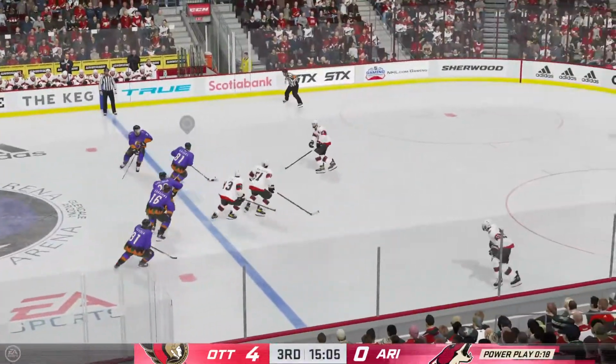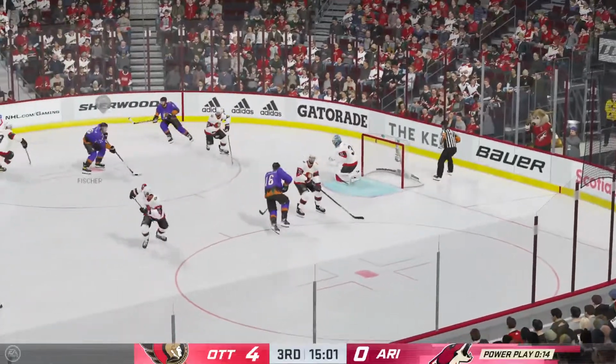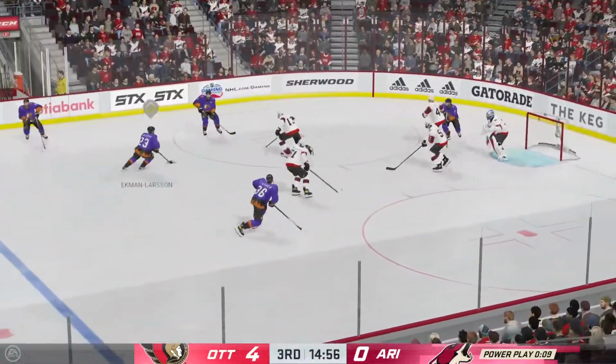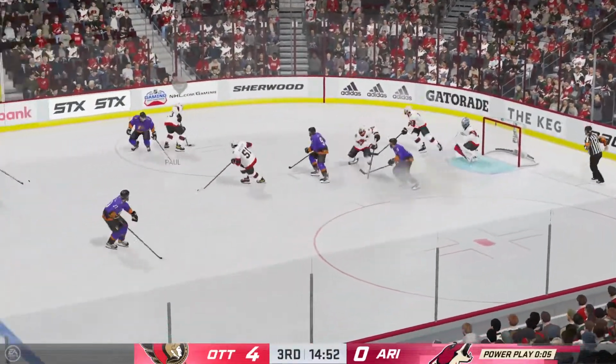Face-off won by Arizona. Here's Kessel. To Brassard with a shot. Blocker saved by Anton Forsberg. Fisher over to Brassard. Brassard looking for a lane. Over to Kessel. Back to Brassard. Ackerman Marshall with a shot. Pad saved by Forsberg. Some late power play pressure by Arizona.